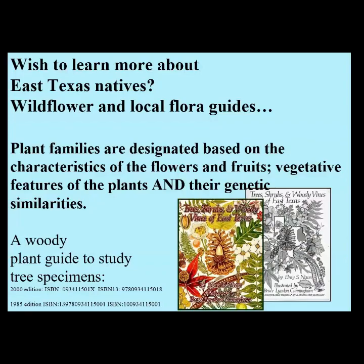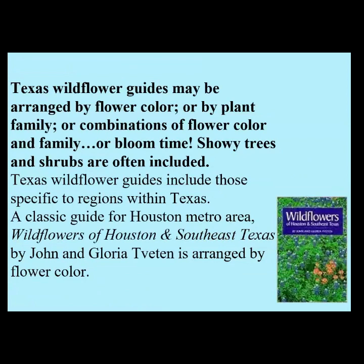So, if you want to learn more about East Texas natives, again, I recommend that great book, or at least come take a look at it in our library. There are many wildflower guides out there, either arranged by flower color, plant family, combinations of color and family, bloom time, showy trees and shrubs are often included.